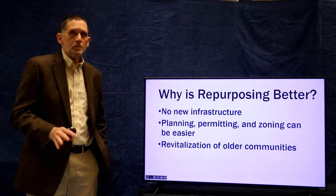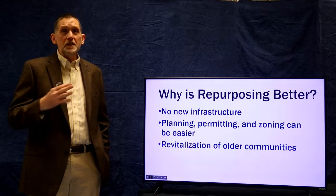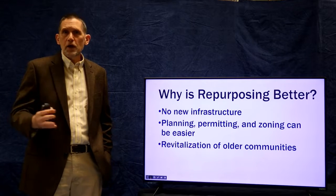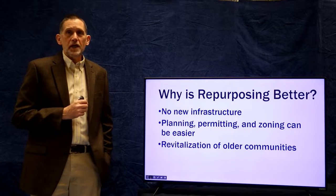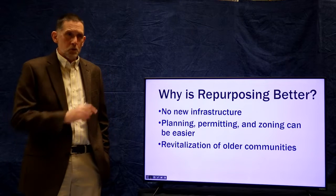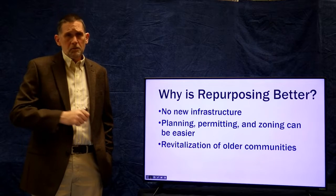When you're repurposing a building, that allows you to revitalize an older community. And that revitalization brings in tax dollars. If you have a new building that is attractive, provides higher rents for office space or for apartments, that's going to bring in more tax dollars. You're taking a building that's worth $1 million, putting a lot of money into it, now it's worth $3 million, it's more tax dollars.